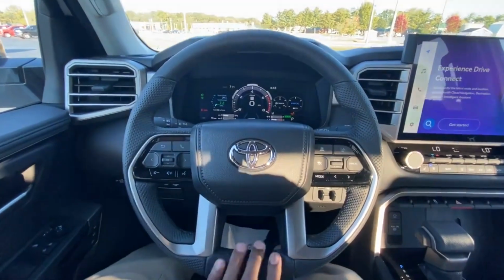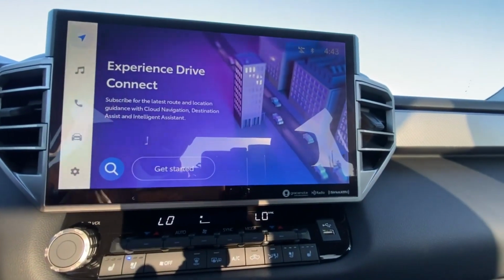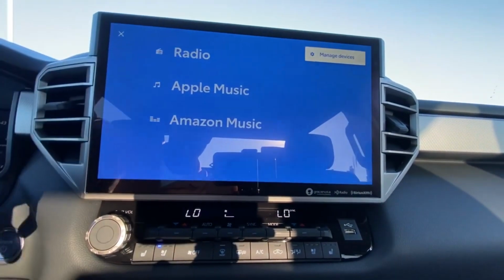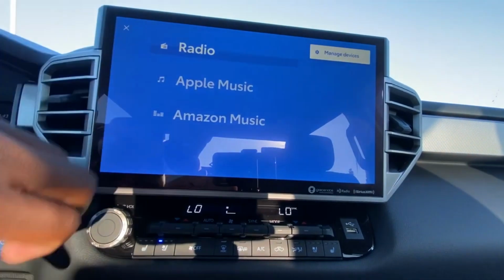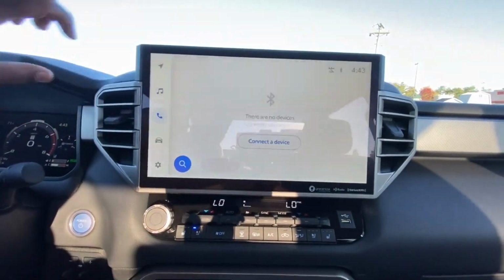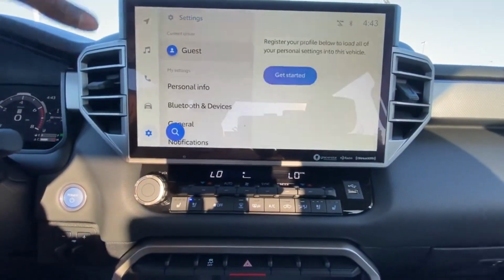There's the horn there. Now to this screen, this is almost like a Tesla style screen. This is a 14-inch display. So we have a navigation subscription option. We have AM, FM, XM radio, and then we also have Bluetooth audio. And on top of that, we get the wireless CarPlay, Android Auto compatibility. And connect your device, pretty easy to do. Search for devices, it'll show you.